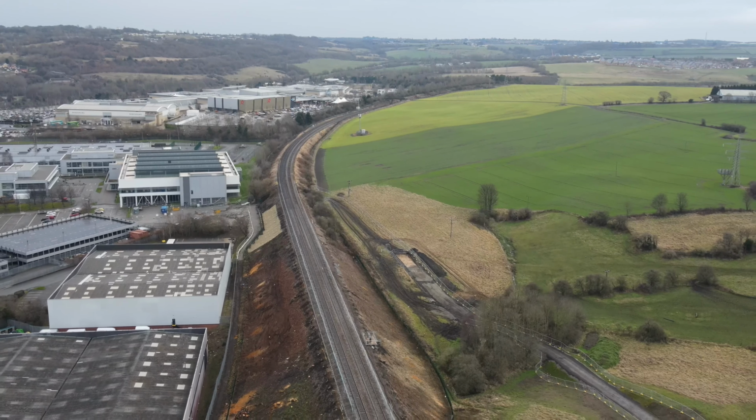Well, I hope you like that fly around. Got it all in one take, and we've got two trains. So let's get onto the White Rose now, do a bit of shopping, and we'll sort this out and upload it as soon as possible, along with another one I've got from earlier. Anyway, yeah, it's a good view of that. It's a lot clearer now, the site of the new station.